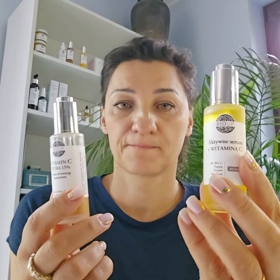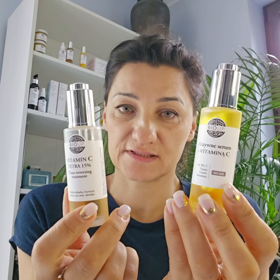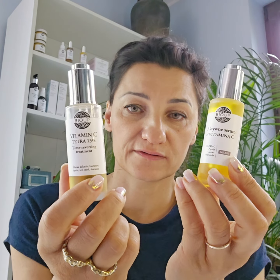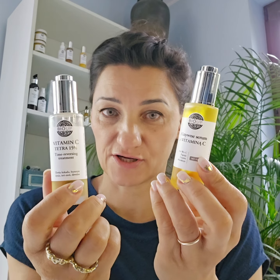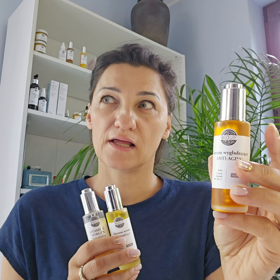Oil serums are great for skin massage, and we especially recommend active serums with vitamin C 8% or vitamin C tetra 15% for massages, because the anti-aging one can be a little bit too heavy for some skins for massage. These are perfect.